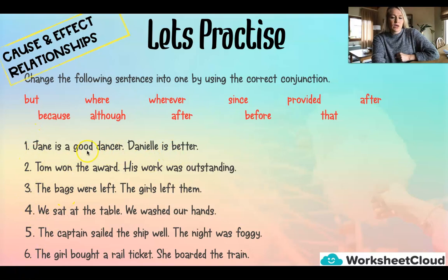Now remember, the best way to do this is to read your sentence and put in your different conjunctions and see which one fits the sentence. So read the sentences separately. Jane is a good dancer. Danielle is better. Would you say Jane is a good dancer wherever Danielle is better? Doesn't make sense. Danielle is a good dancer after Danielle is better. Danielle is a good dancer since Danielle is better.